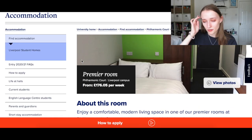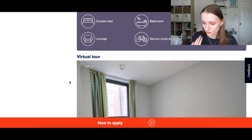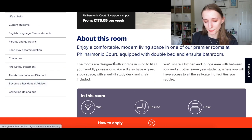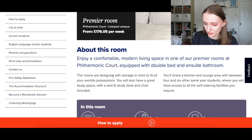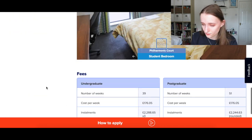And now Liverpool. Again, I think the accommodation at Liverpool was fairly affordable. I do think I struggled a bit to find a more expensive one. But this is a premier room in Philharmonic Court, equipped with double bed and ensuite bathroom. And they've helpfully included a virtual tour.